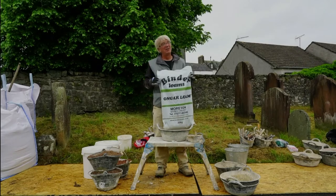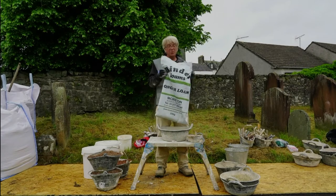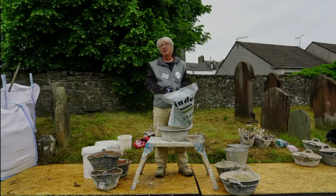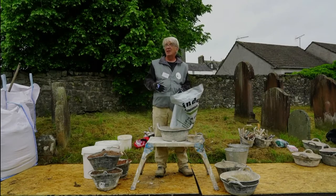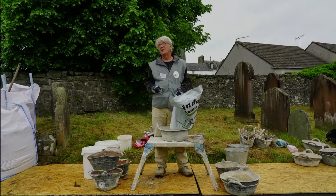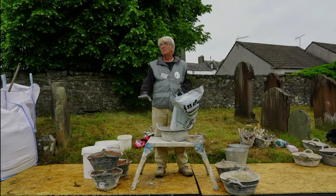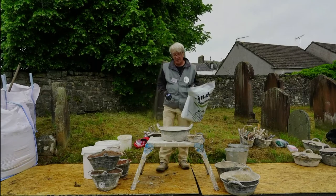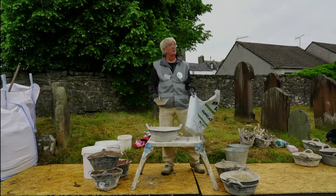£3.50 a bag, right? Now, as I said just now, there's too much clay in there, so I wouldn't use this just as it comes out of the bag. I'll improve it or change its nature by putting some sand in, which is cheaper than £3.50 a bag. So that's bringing the unit cost down even more, isn't it? So we'll start with an earth mortar, and then we'll make it into an earth-lime mortar.